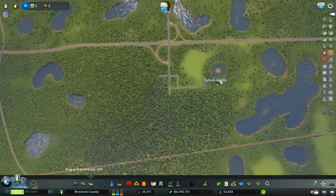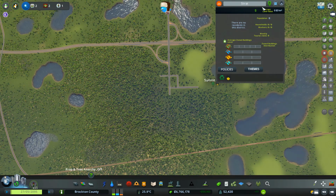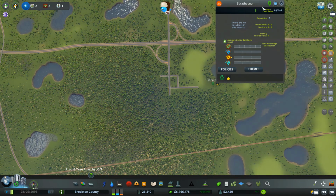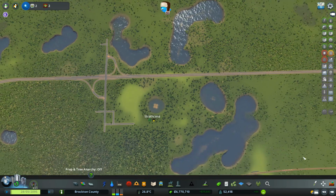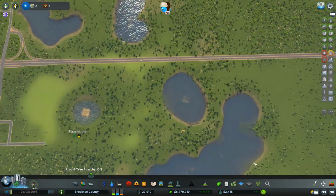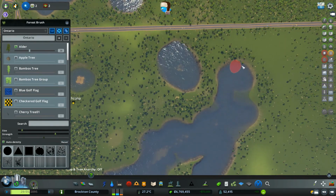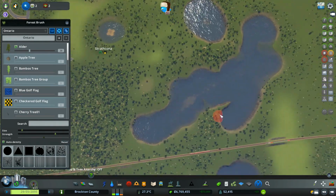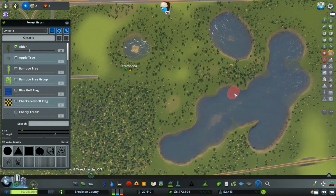Alright, and Summit Heights. This is going to be named Strathcona. Strathcona is a Scottish name that is very popular. It's like a British Imperial Scottish name that is very popular in Canada. There are tons of places named after Lord Strathcona, which is a title, I believe, from Glencoe in Scotland, which is kind of like in the middle part of Scotland, from what I gather.